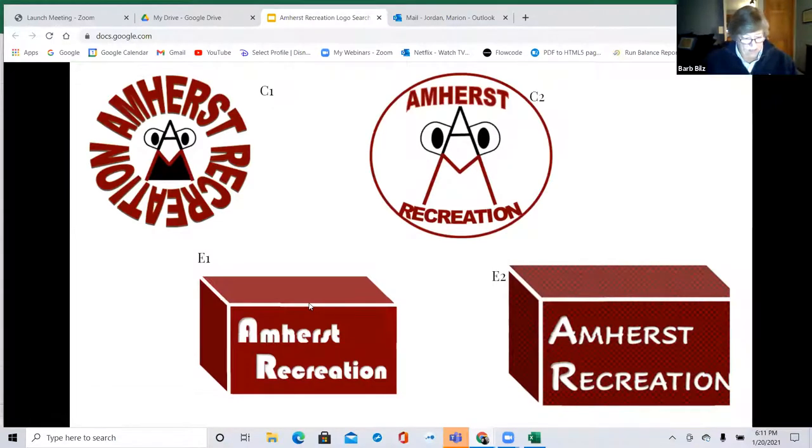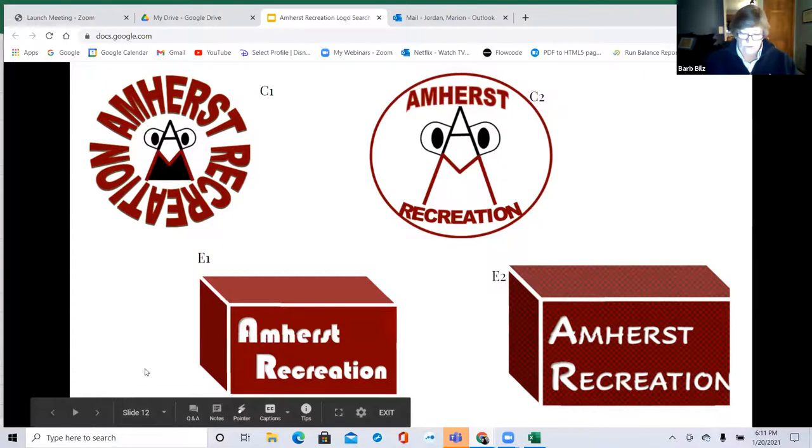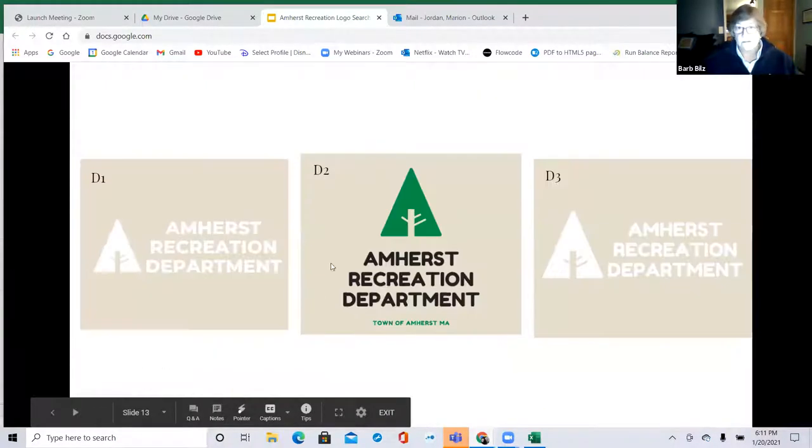And C1 through E2, all the way to D1, actually had 0 votes. So none of those got any votes. D2, though, had 4 votes. And D3 had 1 vote.